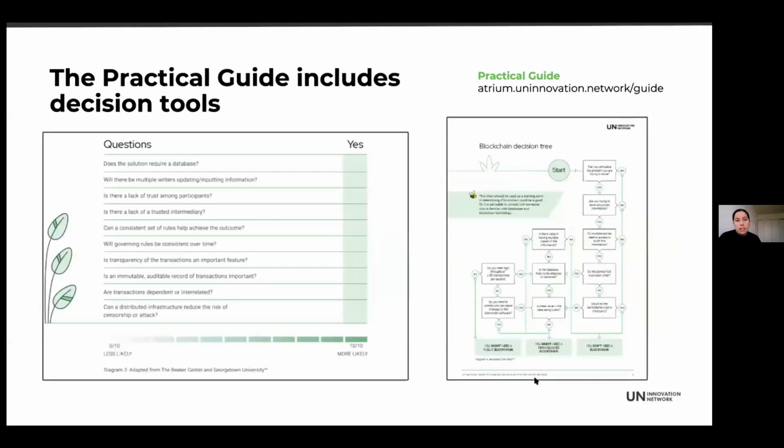One of the things that we're often faced with is whether we should use blockchain as a tool. This is the big question. Is it the right solution? Are we just using blockchain for the sake of using blockchain? And so we've created a two-step process in the guide to help you walk through some of these questions.